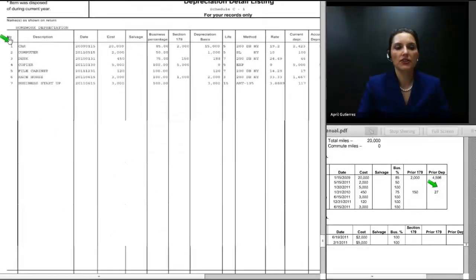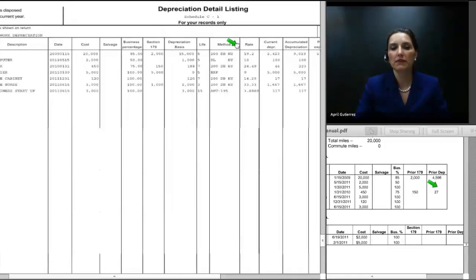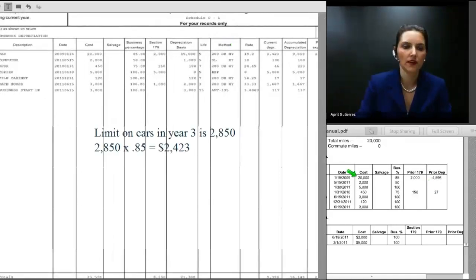So here is the depreciation schedule that we figured for the Schedule C activity. We have the car costing $20,000, a business use percentage of 85%, a prior Section 179 deduction of $2,000, leaving a depreciable basis of $15,000, and double declining balance. The rate for depreciation in the third year is 19.2%, but we're going to be limited by the limits on automobiles. So when a car is placed in service and it's subject to the limits on automobiles, we have the first-year limit, we have the second-year limit, and in the case of this example, we also have the third-year limit.